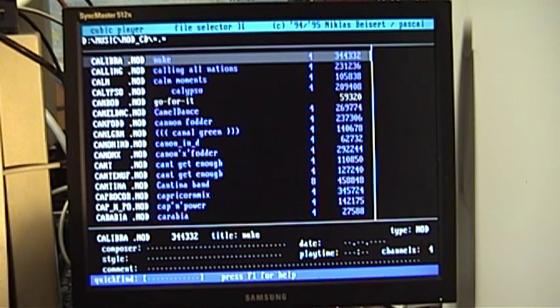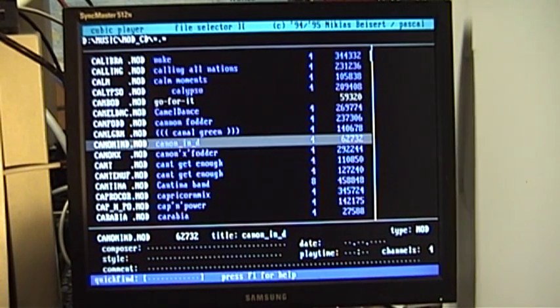This is actually giving the CD-ROM drive quite a workout. As it seeks through all of these tracks and loads the information about them, I can actually hear it zipping around in the background, and the busy light just flashes on and off like crazy. But here's a nice little tune, the Canon in D.